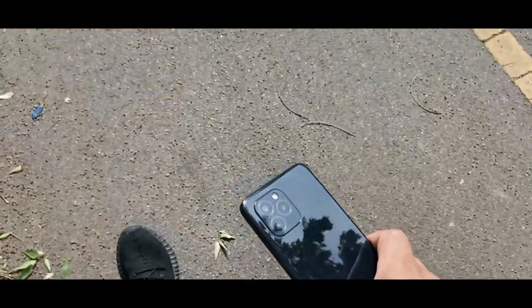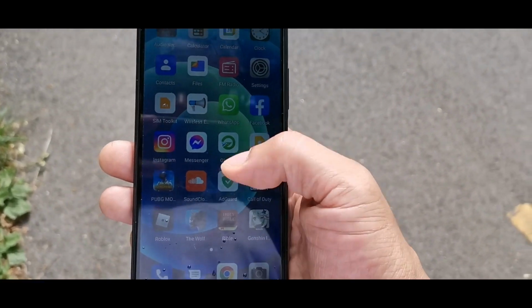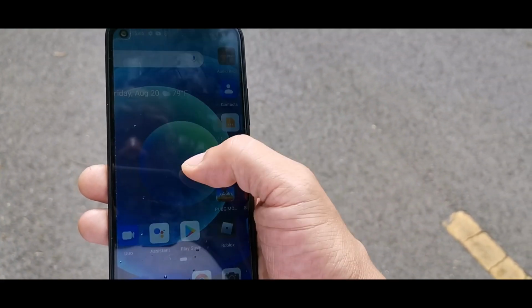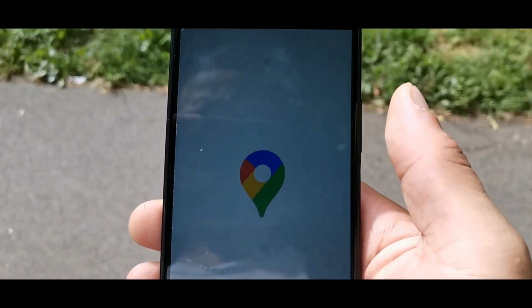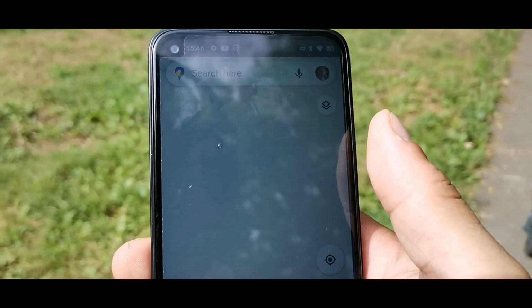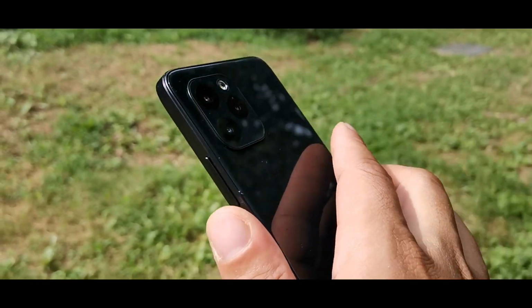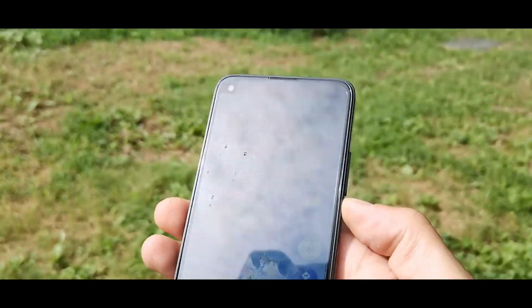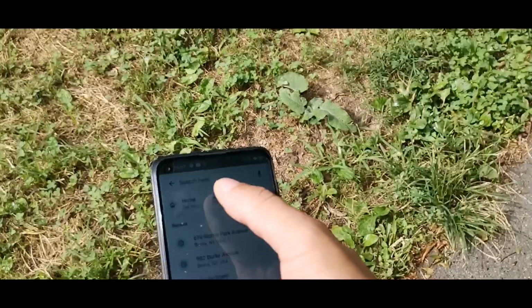We're not getting IPS or anything of that nature, and we're not getting NFC on this device. But on the back, we're getting those triple cameras. The main camera is a 12 megapixel, and the front is an 8 megapixel. You do get a macro camera and a portrait camera as well, which is pretty cool. I definitely think that's awesome.